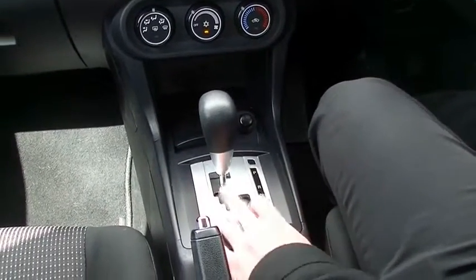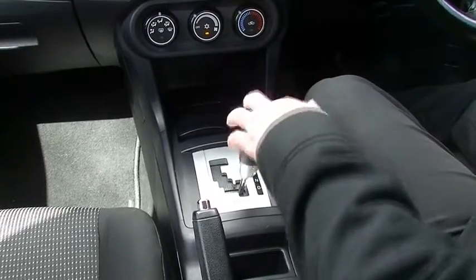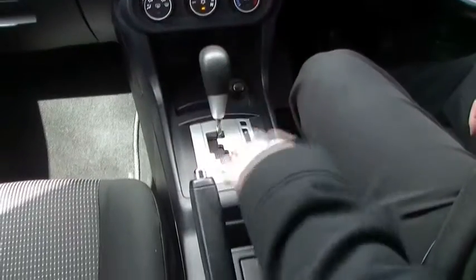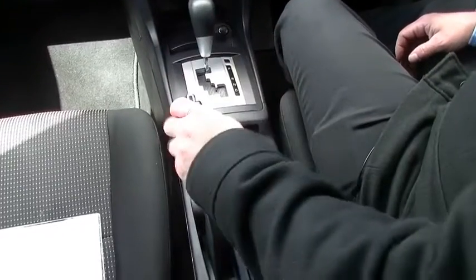Nice CVT transmission. So we've got our reverse and our drive. We can put it across into our Tiptronic mode, so plus and minus to change through our gears as well. Or you can just drive it as a normal automatic. As we come further down, little change holder or a phone holder, which is very handy, with our handbrake.